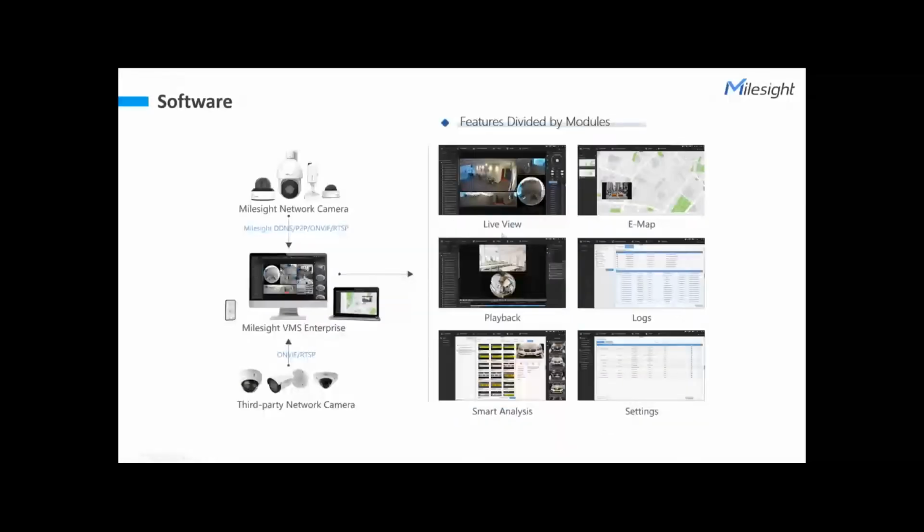Also, there's some e-mapping. So if you wanted to put a map of the city or a map of building design, floor plan, things like that, you can overlay your camera locations on there. It has all the system logs, settings, smart analytics, playback, and everything is in the software.